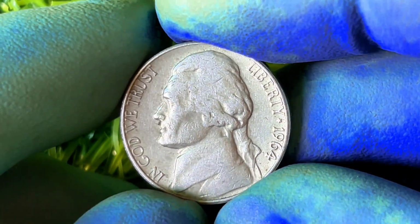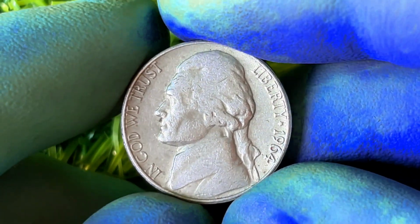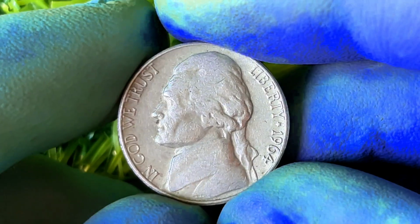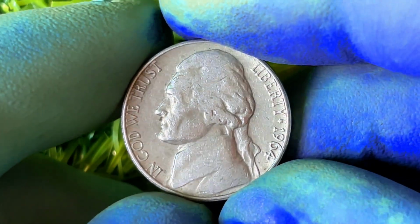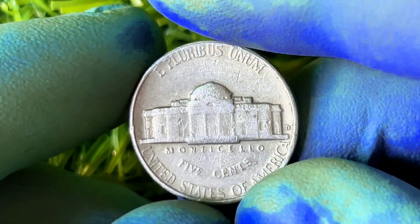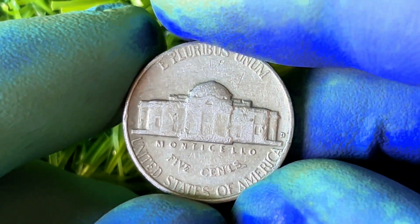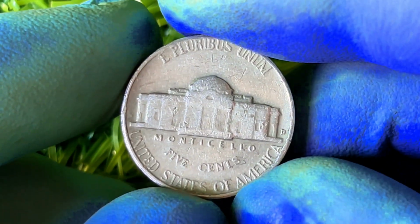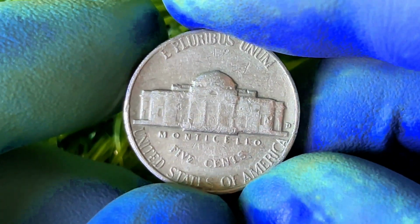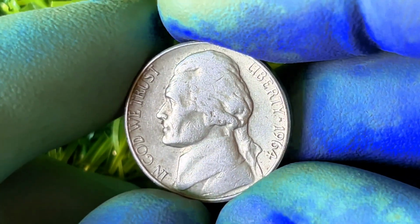Because history has shown us again and again, ordinary people find extraordinary things. One man in California once sold a coin he found in pocket change for over $40,000. Another collector discovered a rare error nickel at a flea market and sold it for the price of a luxury car. And yet, the most valuable of them all might still be waiting. The perfect 1964 no mint mark Jefferson nickel. The one experts believe could cross the $1 million mark.